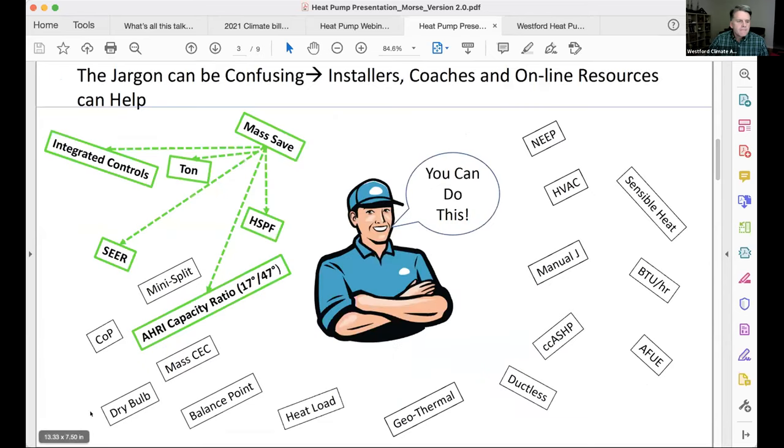So the first thing I'll tell you as you get into this is that the jargon can be very confusing. There's a lot of mumbo jumbo, a lot of new terms that you'll bump into, but do use installers and coaches and online resources that can help you. I simply want to point out a couple here. One I'll call TON, T-O-N. The first thing you think of is that it's the weight of the unit.